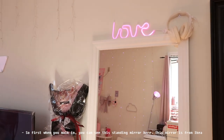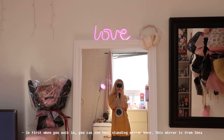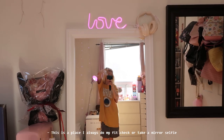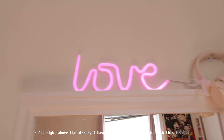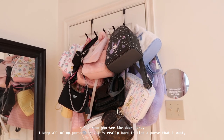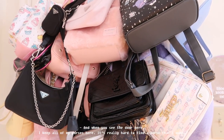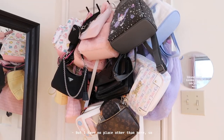So first, when you walk in, you can see this standing mirror here. This mirror is from Ikea. This is a place I always do my fit check or take a mirror selfie. And right above the mirror, I have this love LED neon light with this headset. I have this cat paw rug from Kawaii Therapy. And when you see the door here, I keep all of my purses here. It's really hard to find a purse that I want, but I have no place other than here.